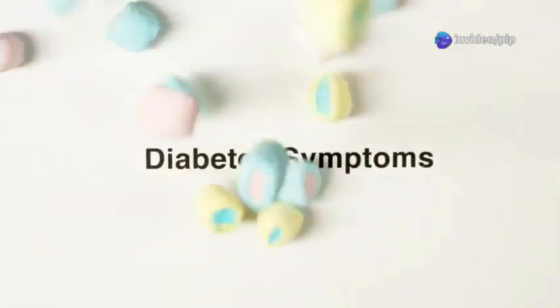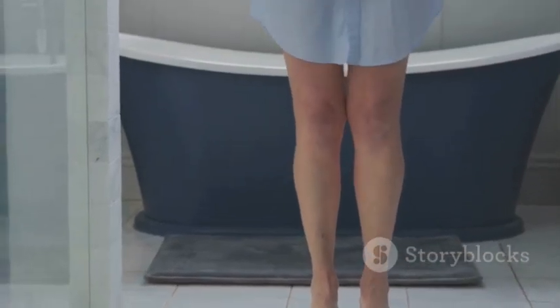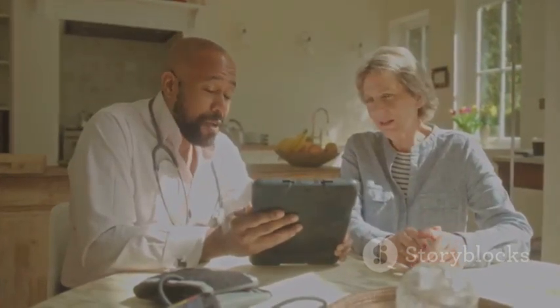Several factors can increase your risk of developing type 2 diabetes. Being overweight or having obesity is a major risk factor. Carrying extra weight, especially around the abdomen, makes cells more resistant to insulin. A family history of diabetes also increases your risk. If your parents or siblings have it, you are more likely to develop it.